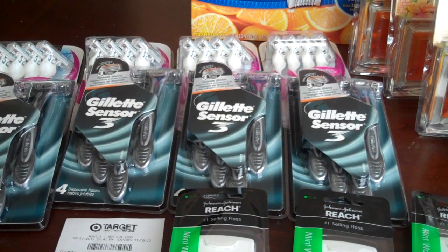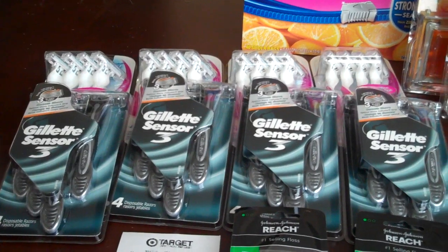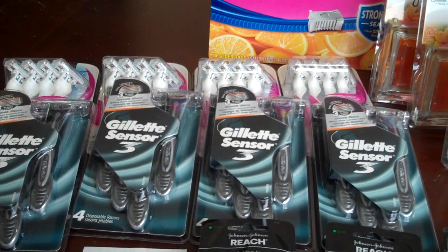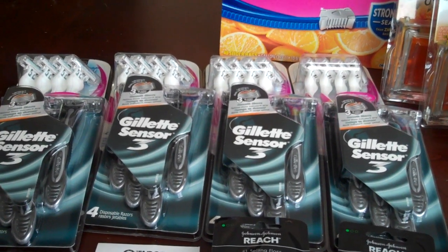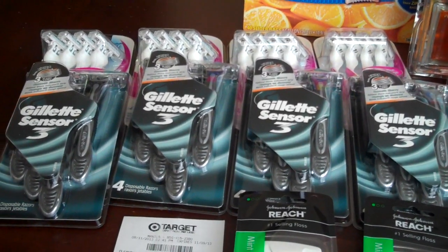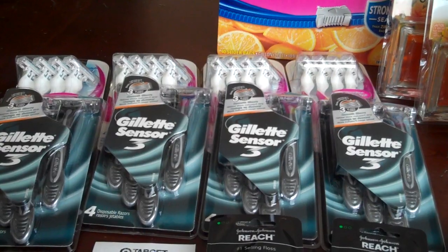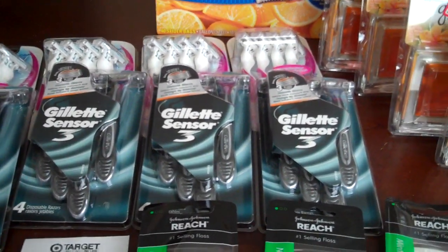So the breakdown for the women's one: they were $5.38 each. I bought 4 of them. It came up to $21.52. I used 2 of the BOGO coupons, which they auto deducted, so they took off $23.98. It gave me a $2.46 overage. The same with the men's one. The men's were a couple cents cheaper, so they gave me a $2.66 overage.